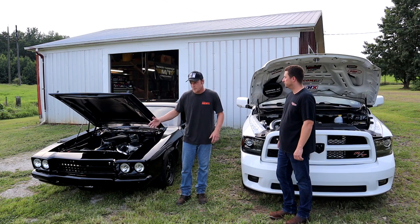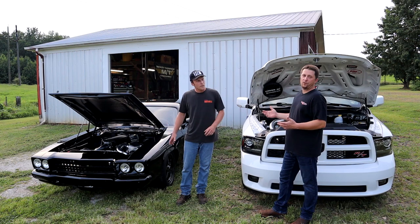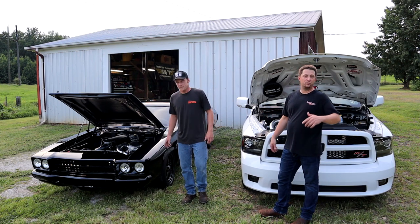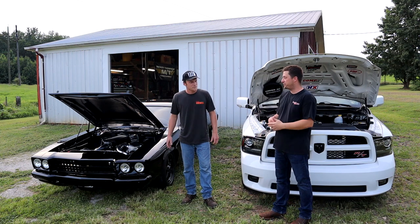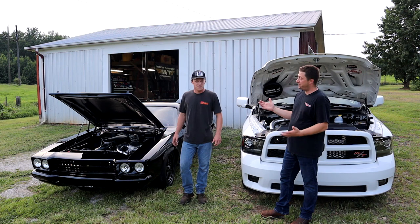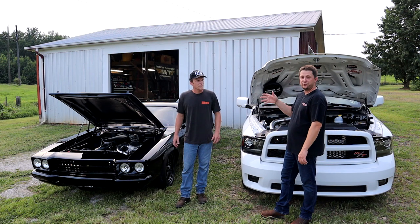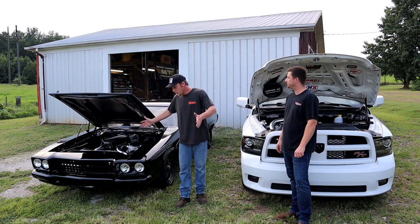Right. You know, if you want to drive through somewhere, you can. Very, very streetable car. Yes. Very streetable car. Get in this car, go down to Kroger, go down to the Sonic, go hang out. It's a very streetable car. I've seen it around a lot. Like he said, it's a straight up street car, race car, the whole nine. Yep. That's where we're at now.